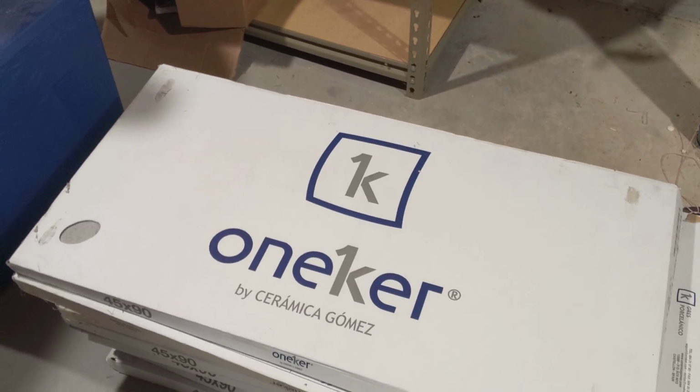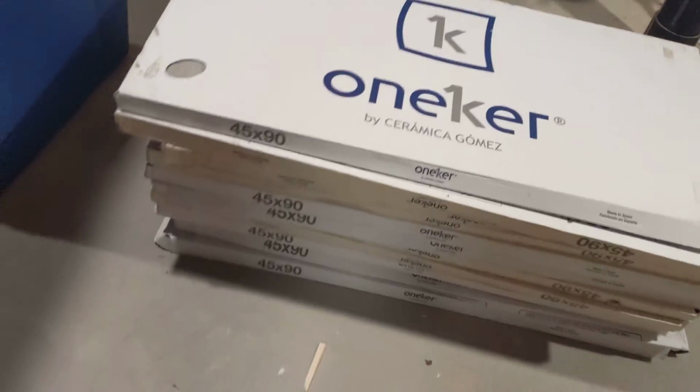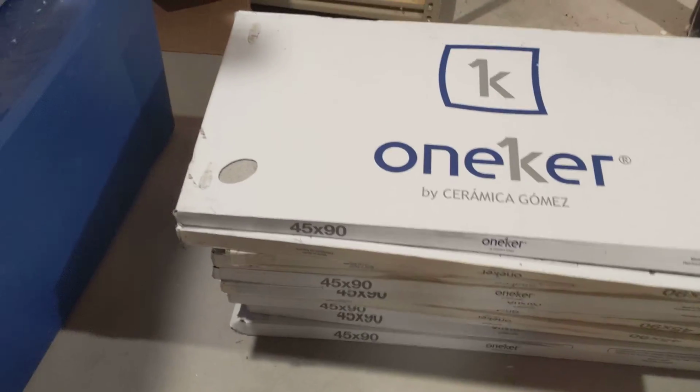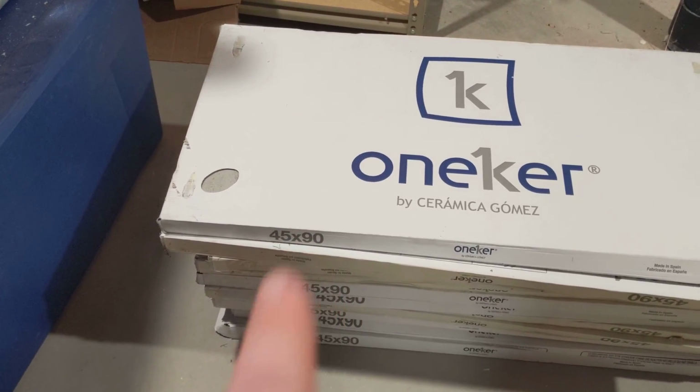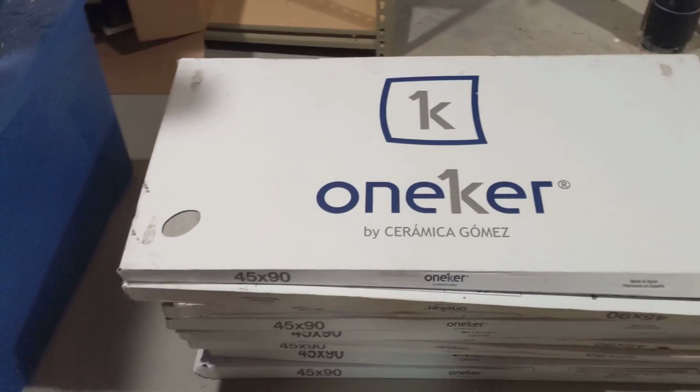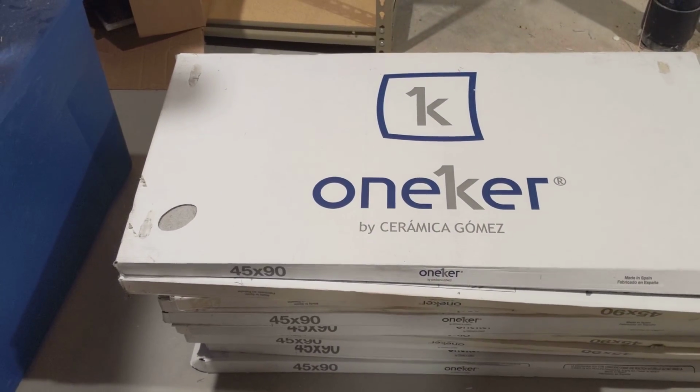Problem with that is it takes 11 packs of these. I believe there's 4 in each one. I'm not positive. As you can see right there, they're 45 by 90. And they're unbelievably heavy. I was only able to pick up one at a time.